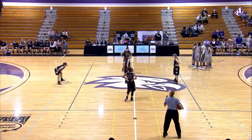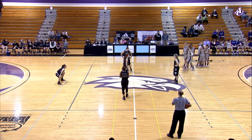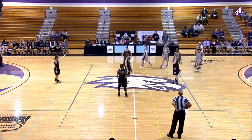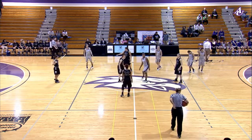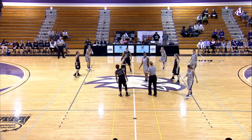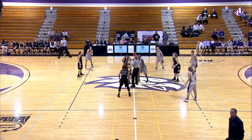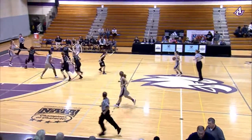All right, ladies and gentlemen, those are our starting lineups for both the Eagles and the Red Wolves, and we're about to go to midcourt for the tip-off. Sam, any predictions for what you think is going to happen in the game? Let's hope that Asbury wins, not to be biased. Well, you got two teams with a winning record, and here's the tip-off, and Asbury controls it.